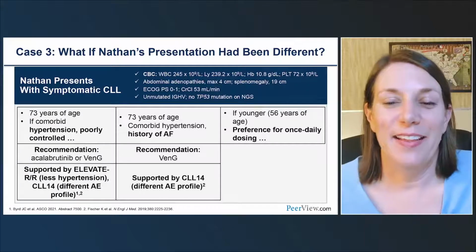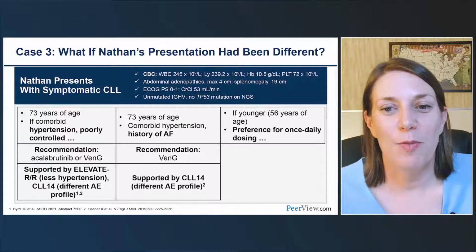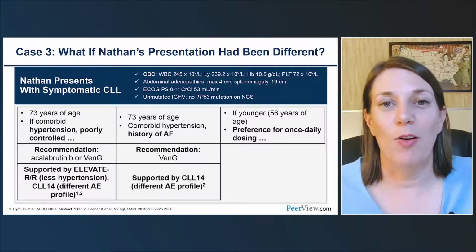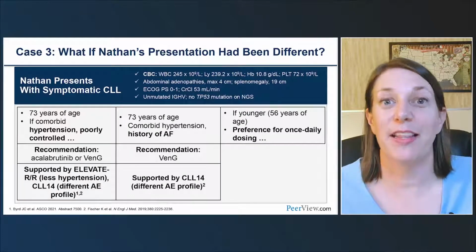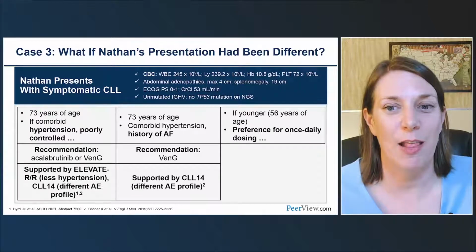Yeah, so I think the answer here is pretty clear. Ibrutinib is once daily versus acalabrutinib being twice daily. And I don't know about you, Nicole, but I think this is an important thing to talk to patients about at the outset, the expectation that they have to take the pill twice a day if they're going to use acalabrutinib.